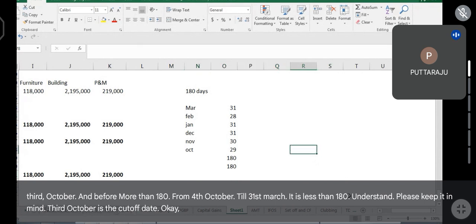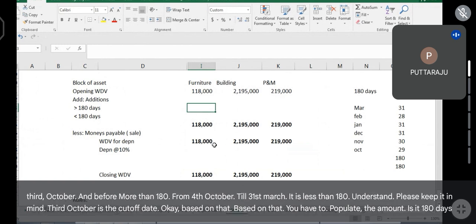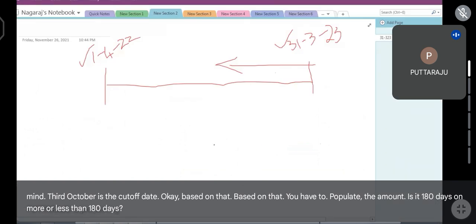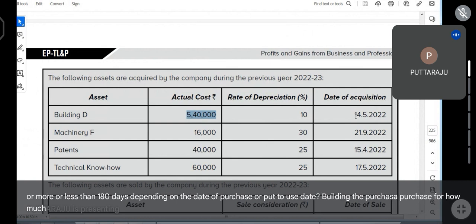Okay, based on that, you have to populate the amount. Is it 180 days or more or less than 180 days, depending on the date of purchase or put to use date. Here, building the purchase for how much? 540. What is the date of purchase? 14.5. Is it more than 180 or less than 180?